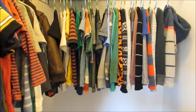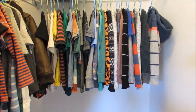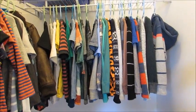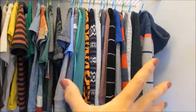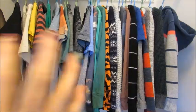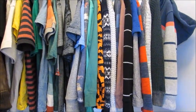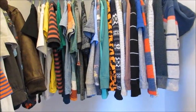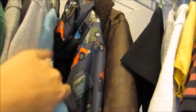And then on this back wall here, these are his older clothes, if you will, so not as new, but they still fit him. I have long sleeves on this side and short sleeves on this side. Again, these are his older clothes, not old, but meaning not his newer clothes. And he does still wear all of these. I just choose to keep them separate. It's just easier for me. That's just the way my brain works. And then over in this little corner here, I keep a couple jackets.